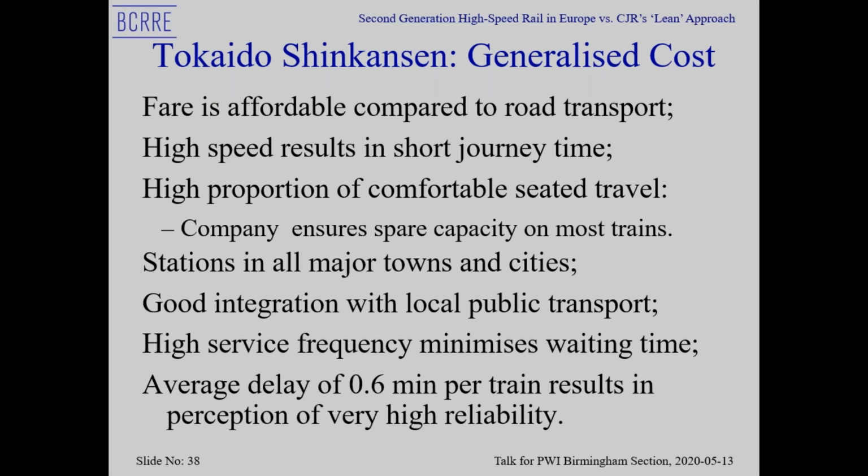One thing which is also important is the generalized cost, or the generalized journey time. It's comparable to road transport, but it's much shorter. Everybody sits. There are stations in all major towns and cities. That's an interesting point, because Tokyo to Osaka is about 520 kilometers, and there are actually 16 stations, of which 14 are intermediate. So roughly a station every 35 kilometers, which is not what we are used to in the West. It's very beneficial for your corporate relations, for your traffic, and for the performance of the economy. Of course, the trains are also quite on time.